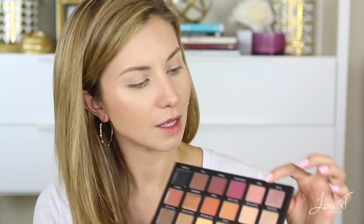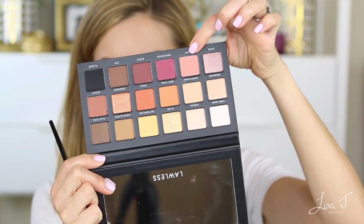Okay, so we are gonna go into this palette. What are we gonna start with? Okay, so I'm gonna start with this shade right here in my crease. It's called Baby, and it is a matte, peachy pink shade. And we are just gonna apply that right in the crease. So you can see it goes on pretty well. You do get a fair amount of color. You can get a sheer wash if you want, but you can build it to get a little bit more. I actually want something pretty sheer, so I'm not going to build this up too intense.